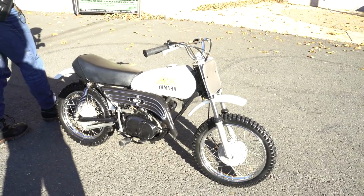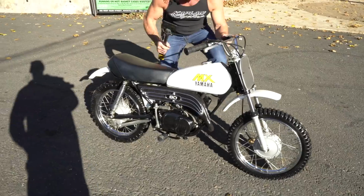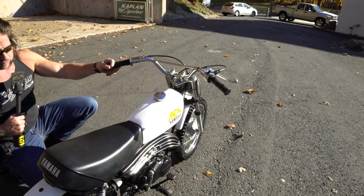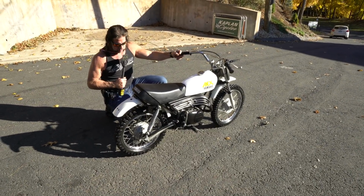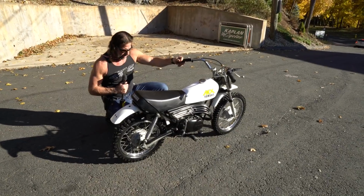If you've been following the channel, you know that my first real motorcycle was a Yamaha GT80 in 1972. This is pretty much identical to that motorcycle, except for mine was silver. They really didn't change them much at all. They had quite a long run with these. If it ain't broke, don't fix it.